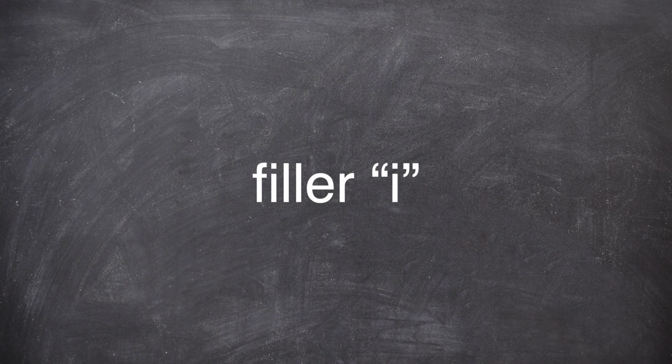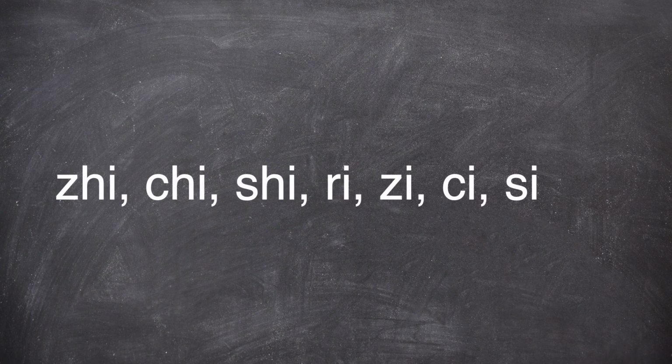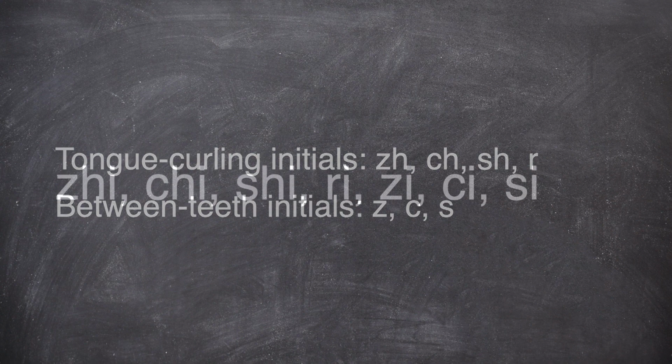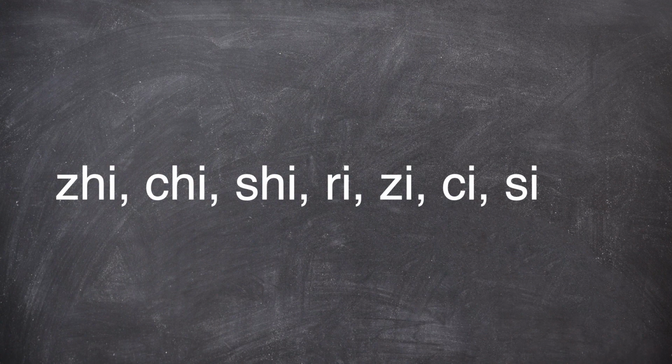Another inconsistency between the spelling and the pronunciation is what we call filler I. It is called the filler because the E sound is not pronounced in these combinations. It happens when I comes after two sets of initials, the tongue-curling consonants, zh, ch, sh, r, and the between-teeth consonants, z, c, s. What the letter I does in these combinations is that instead of being pronounced, it lengthens the consonant and makes it syllable-like. Zh, ch, sh, r, z, c, s. You do not hear E at all in these combinations, just the lengthened initials.